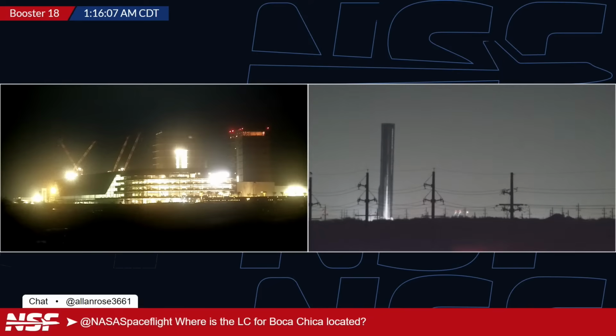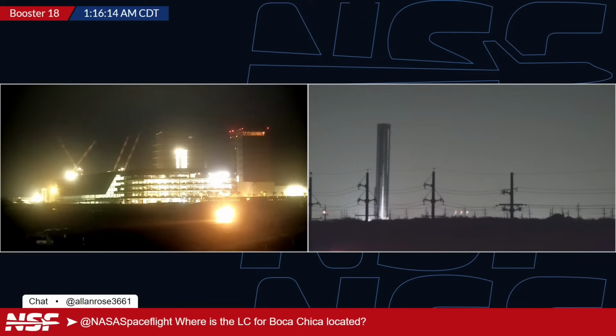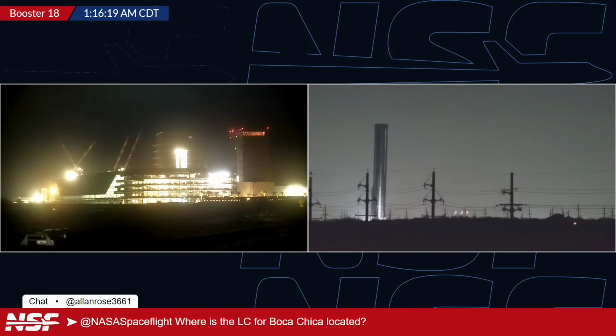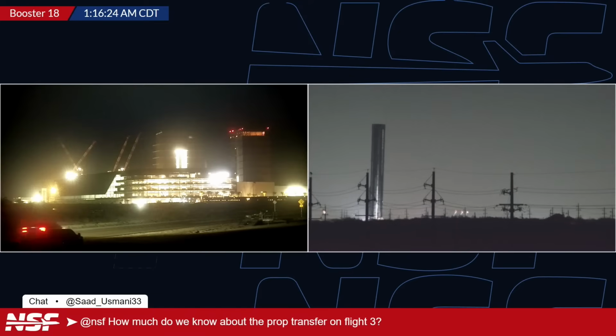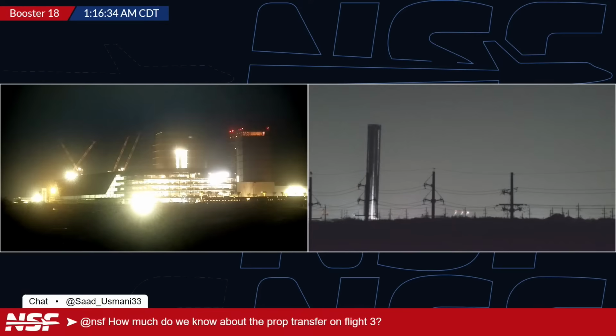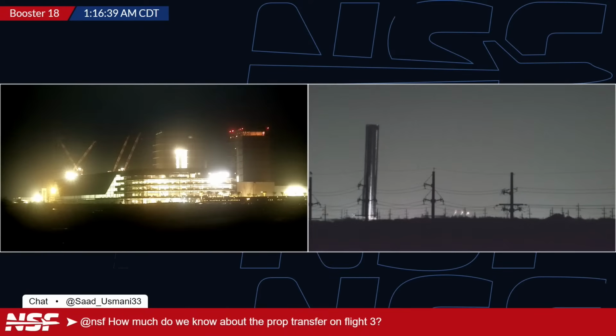Now, one of the milestones upcoming for the Artemis program, of course, will be demonstrating prop transfer between vehicles. And Saad is wondering how much we actually know about prop transfer on Flight 3. That might be for version 3. Ryan, you probably know better than me. It probably would have been the prop transfer on Ship 28. So I think it would have been 28, or is it? Yeah, because they did that and then they spun out of control.